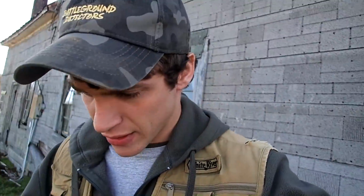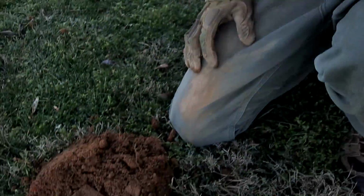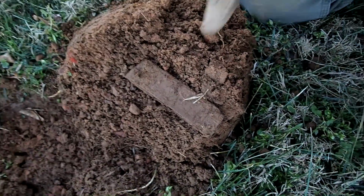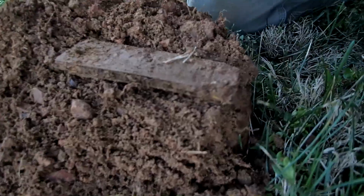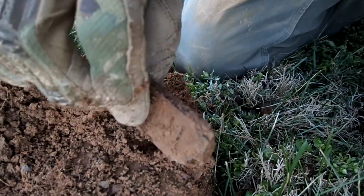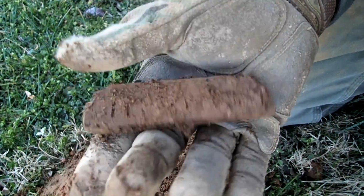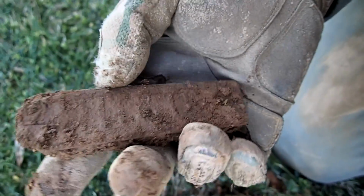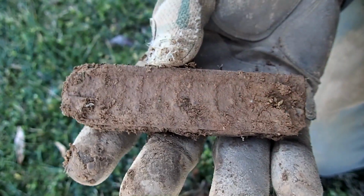I think I'm finally getting on to the good stuff now. Found a complete harmonica over here, right down in the dirt plug. Take a look at it. Haven't even touched it yet, but you can tell that's exactly what it is. Let's take it out. Yep, old harmonica. All right. You know, some kid was out here playing this thing, and they lost it.